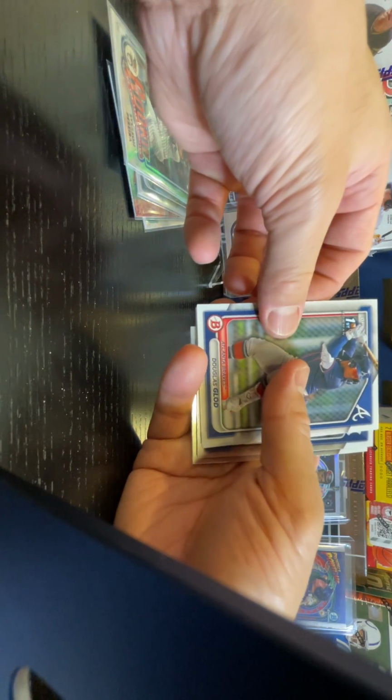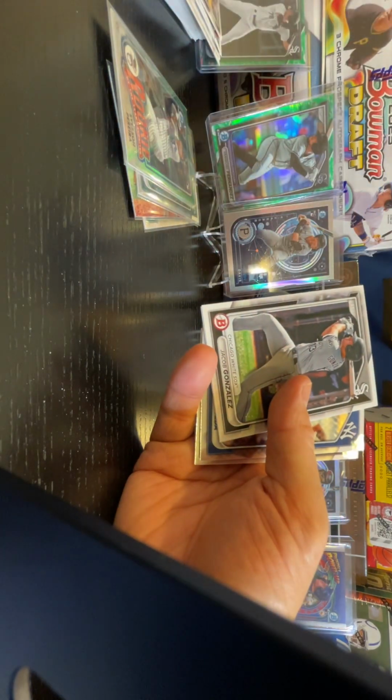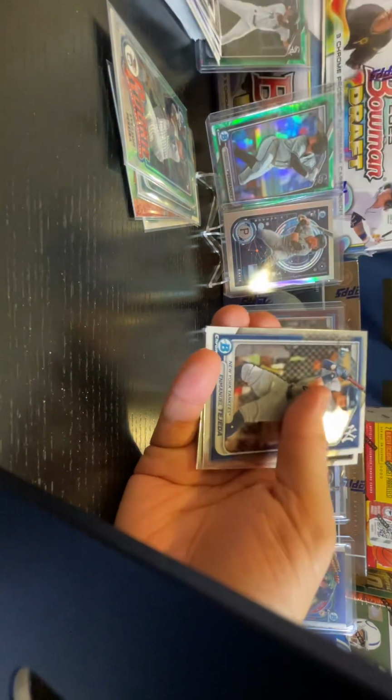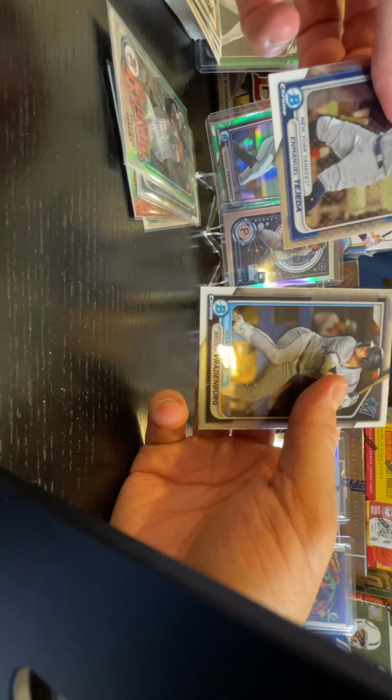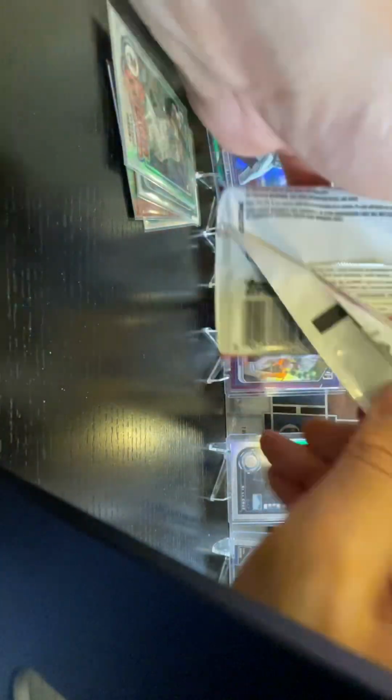Douglas Glaude, front on the first. Jacob Gonzalez, paper. Elijah Green, paper. Emmanuel Tejeda on the chrome. And Brock Vandenberg on the chrome. Last pack from box two.